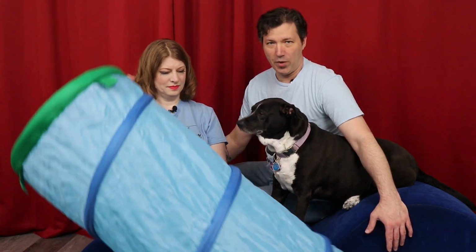I'm just going to put this on the floor in front of me. And I'll hold on to the end. Anyway, this tunnel, you can't see, but she's going through the tunnel right now. It didn't interest her as a puppy. It's really lightweight as well, like I said, and we need to figure out how to keep it from rolling around.